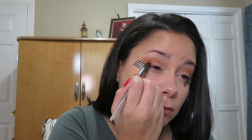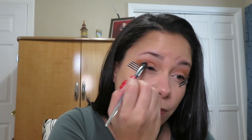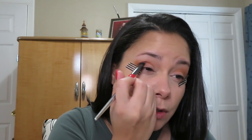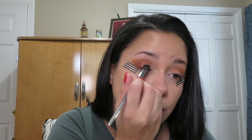Alrighty. So now I'm going to go in with this darker brown, and I'm just going to be a little more careful with that just because it's a lot darker. I'm going to stick it just to the eyelid. I'm not going to go above, and then to go above, what I'll do, because this color is a lot darker, is I'm going to use the other brush. I was using the other blending brush to then blend it up a little bit, but for now I'm just going to pack it to the eyelid.